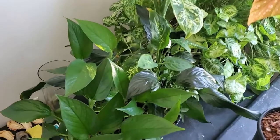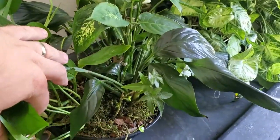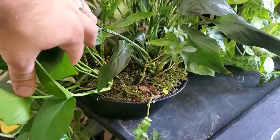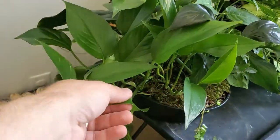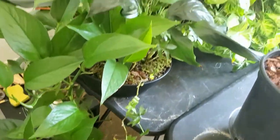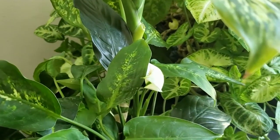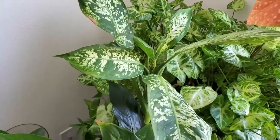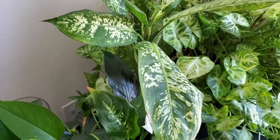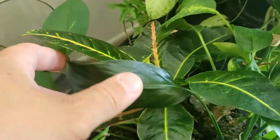Over here, we got a pot that's got way too much stuff growing in it. There's a pothos right here. We got an English ivy that's in there. There's a peace lily that's always flowering in there. There's a Dieffenbachia or a dumb cane in there, and also kind of buried in there is a croton.